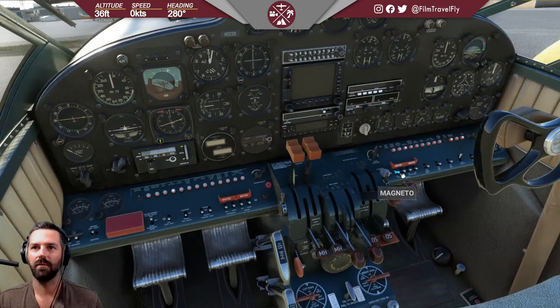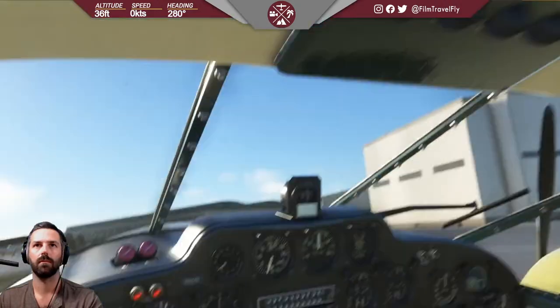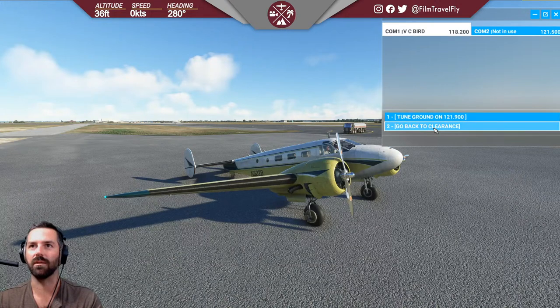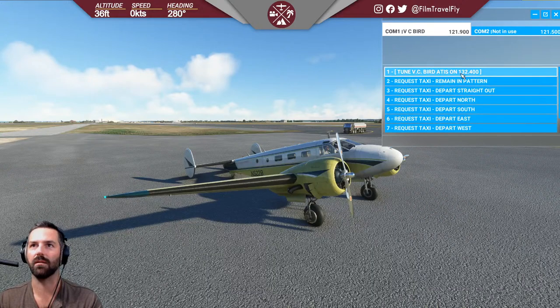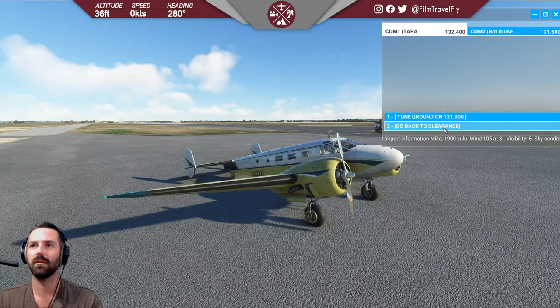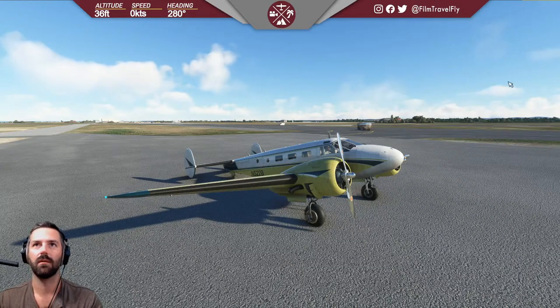If I were to turn on the batteries and then turn on avionics, what would happen if I requested ground services for this airplane? Nothing? I don't think they're giving me any ground services. Request taxi? No, we don't want any of that. Let's tune to the ATIS. Let's tune back to ground services. Yeah, they don't have any ground services here. I was just curious about that.